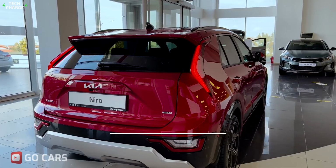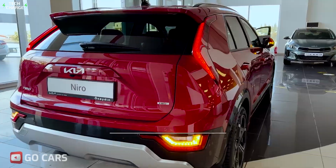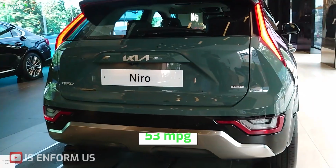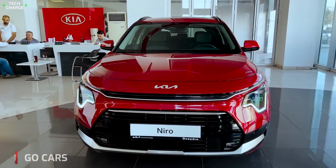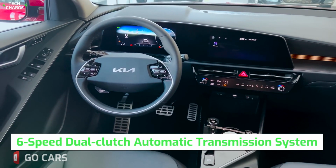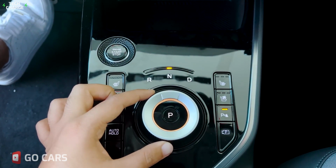deliver superb power of 139 horsepower and 195 foot-pounds of torque. Its combined EPA-estimated 53 miles per gallon fuel economy with 588 miles of range is ideal for traveling on and off the road, as well as long highway drives. Kia Niro comes with an improved second-generation 6-speed dual-clutch automatic transmission system that shifts gears quickly for seamless acceleration.